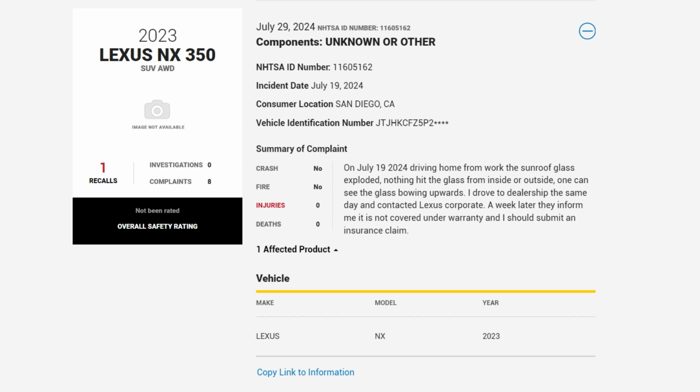A week later, they informed me that it's not covered under warranty and I should submit an insurance claim. Unfortunate, because they could say that it got hit by a rock and you just didn't hear it. It could happen at the same time and it shattered. Very hard to argue unless you have a dashcam showing that there were no rocks at the time it actually exploded. But one thing you notice here is there were 2 incidents that were made in Canada, but this one's made in Japan. So Japan-made vehicles are not immune from having these issues.